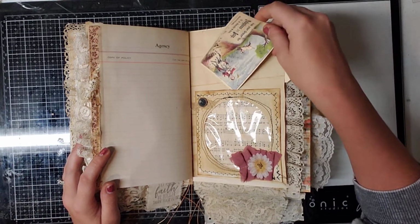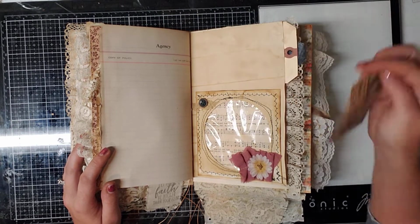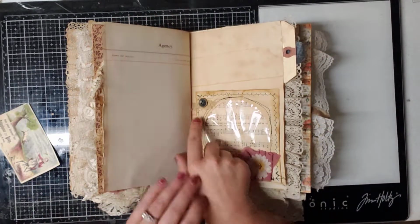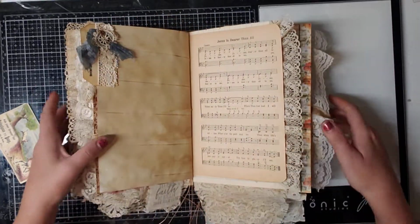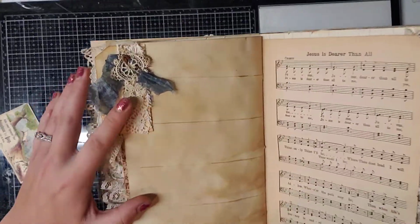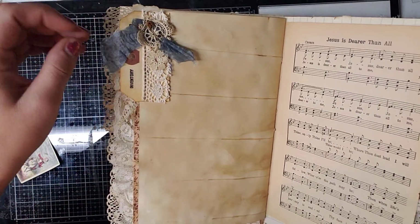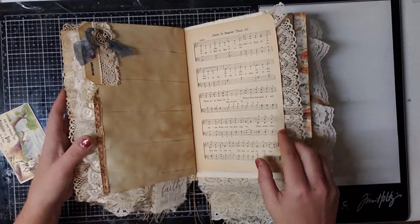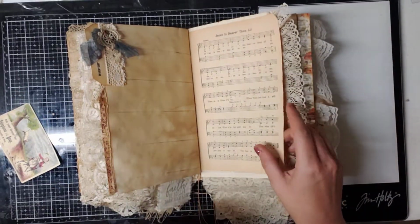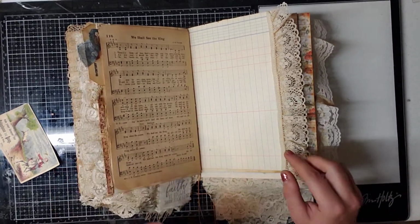Here we just have an altered CD holder that I made. It has a flower on the bottom with some ruffles, a button over here. Over here I just made a side tab, and I used an inventory card to hang off the side, some seam binding, a little doily, a safety pin. Over here it says Jesus is dearer than all, and we shall see the King. It's just some vintage music sheet paper.